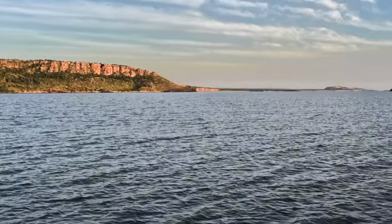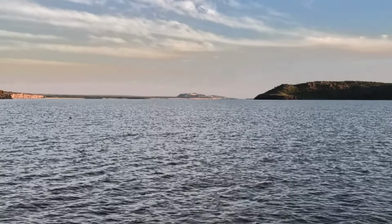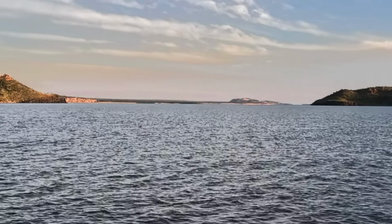So there's Berkeley Island over here. Way up in the distance on the sand dunes after the island there, that's the Berkeley River Lodge. I don't know if it's still open or not.